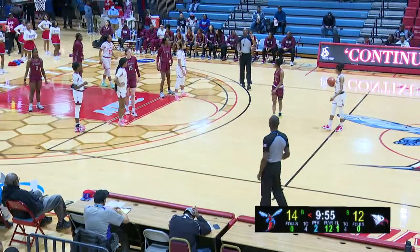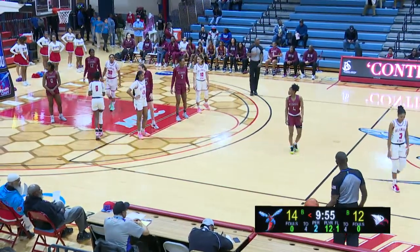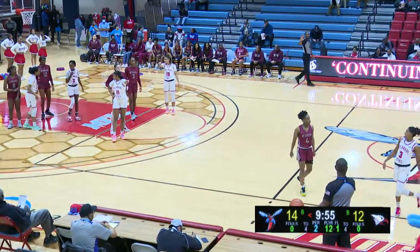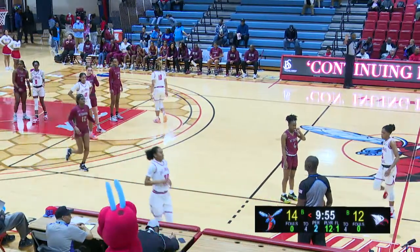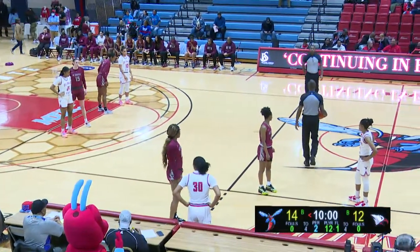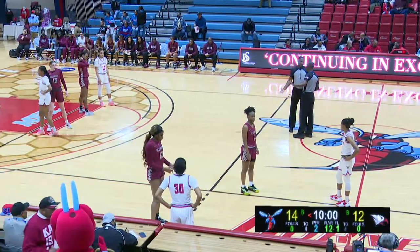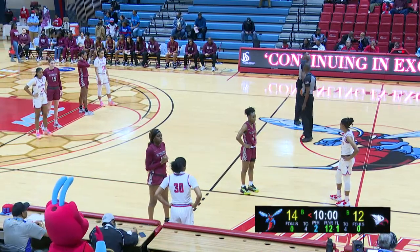Us back in as quickly as it can. They restarted the game and then they blew the whistle and stopped everything. They're going to reset and start again. All right, here we go. Hornets leading 14-12 as we begin the second period here in Memorial Hall.